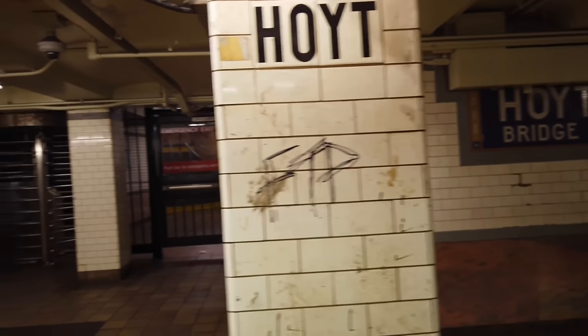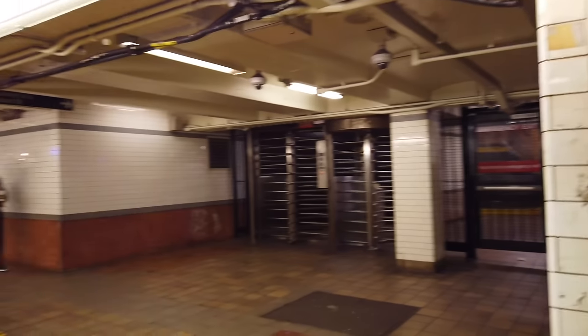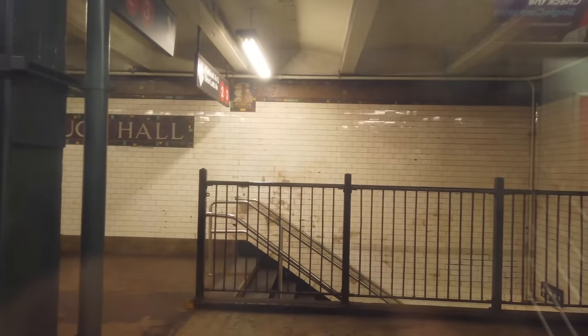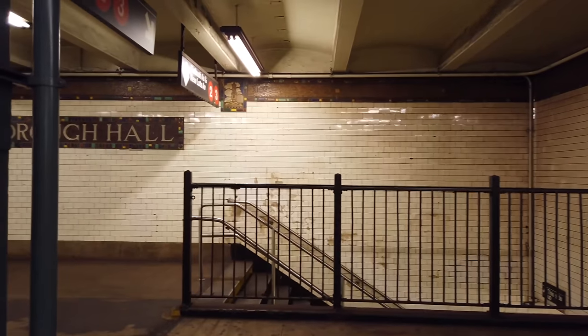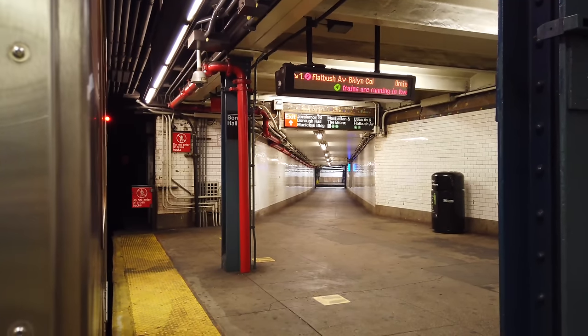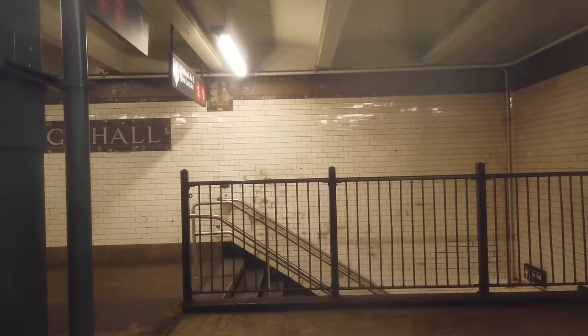Alright, well here's Hoyt. Hoyt Street, Bridge Street. Alright, so come on, let's go ahead and get to Borough Hall, and then Clark, and go under the water. Flatbush, yeah. Come on, okay. Borough Hall.